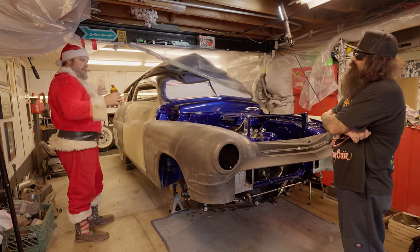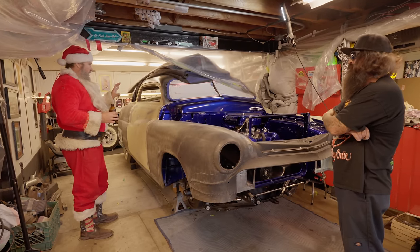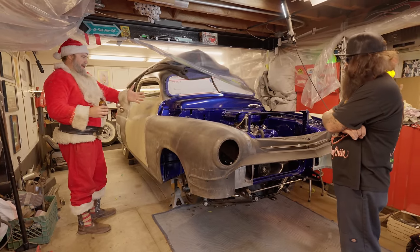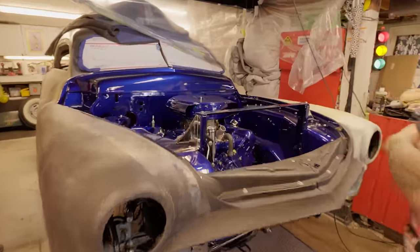But the underneath and stuff is good to go. It's 100% done. 12 bolt posi rear end, of course. And you're keeping this one period on the motor. Yep, trying to keep it period style. So that is a Pontiac or Oldsmobile motor, right? Old 1970 W30 motor.